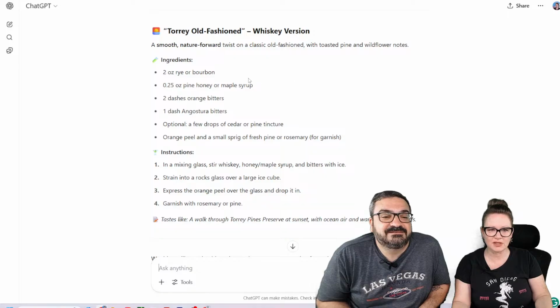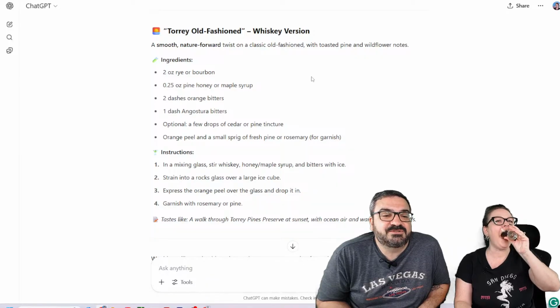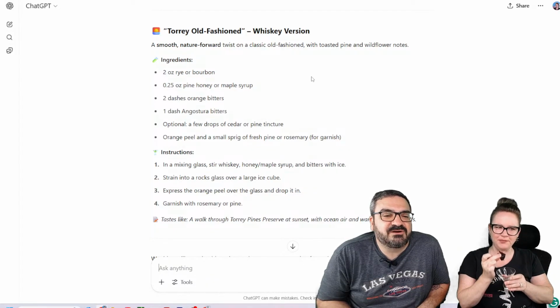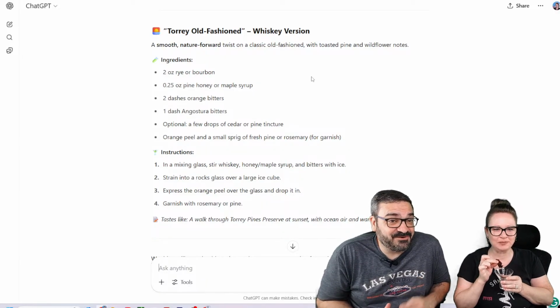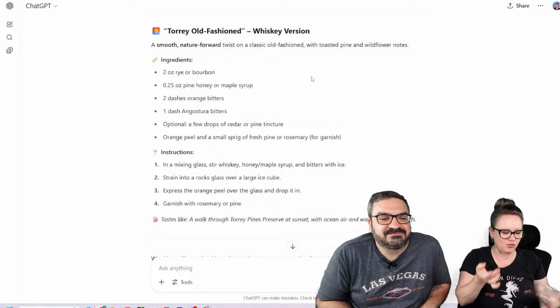Oh, look at this. Here's what's in it. 2 ounces of rye or bourbon. We'd use bourbon, I'm sure. 1/4 ounce of pine honey or maple syrup. Interesting. 2 dashes of orange bitters, or 4 dashes if you're using the Trader Joe's, and Angostura bitters. Two different bitters. A few drops of cedar or pine tincture. I tried to find that. I couldn't find it at Total Wine or anything. ChatGPT is giving us ingredients that are non-existent.